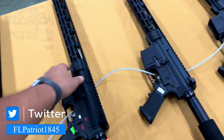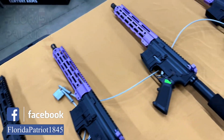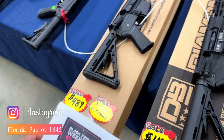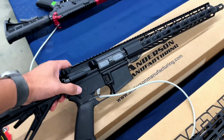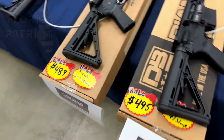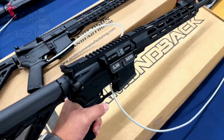Slide down a little bit further, we have some rifles I want to take a look at. Here we go, a couple 300 Blackouts. Yeah, $600 for the 300 Blackouts. Got a couple more. I got some Andersons coming in at $499. Let me slide on down a little bit further. You got another Anderson AR-15 5.56 coming with a 30-round magazine, coming in at $489. That's actually not a bad price for the Anderson right here. And then right next to it, what is this? You got the Diamondback AR-15. Of course, it's 5.56 coming with a 30-round mag, lifetime warranty, $495. I cannot tell you the last time I seen a Diamondback DB-15 coming in at under 500 bucks.